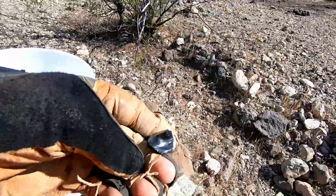This stone was real easy to work for the Native Americans. They'd be able to crack it with a rock, shape it a little bit with a rock, and then they would cut their serrations in with a deer antler or a bone or something like that. It was soft enough to do that. I believe this comes up as a 5 or a 6 on the Mohs hardness scale, but pretty cool piece.